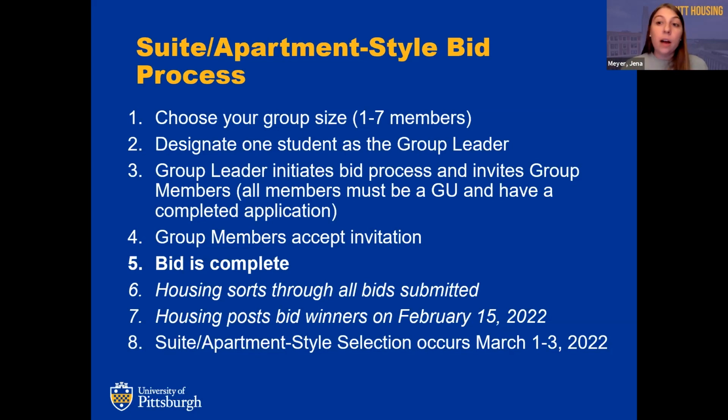Whenever housing is sorting through all of our bids, we sort them by group size. So we're putting all of the groups of 4 into one pool, and we're sorting those students by the best lottery number that the group has and the total amount of points that the group has collectively. And that's how we post our winners.